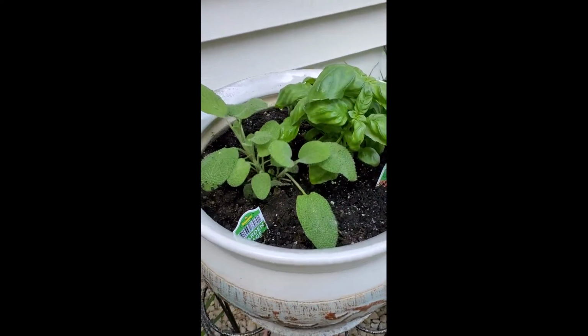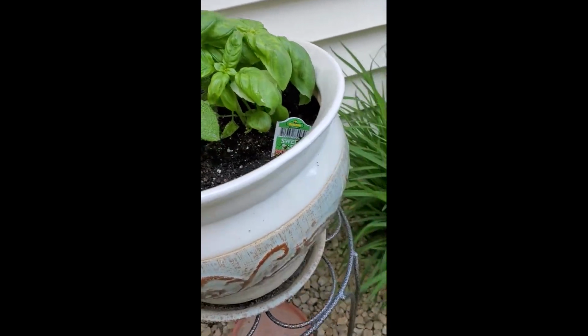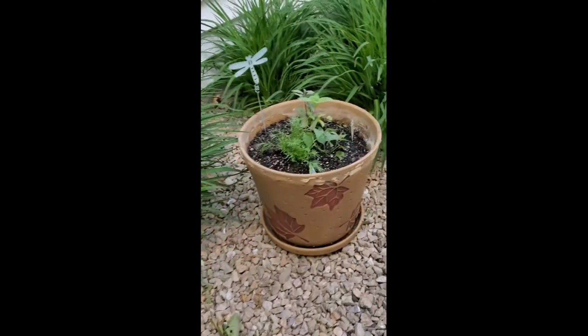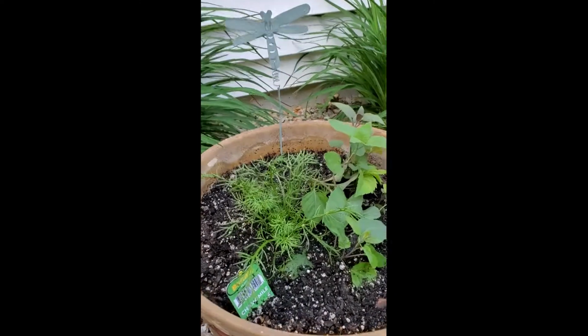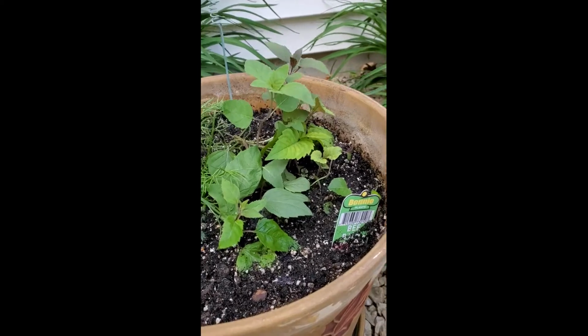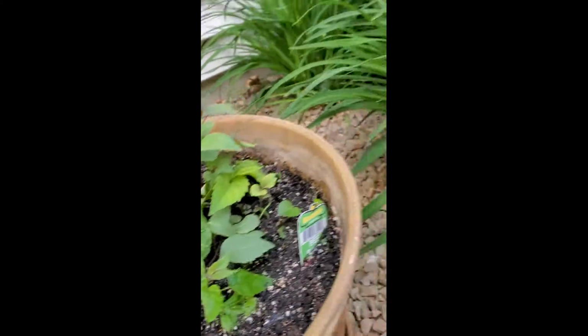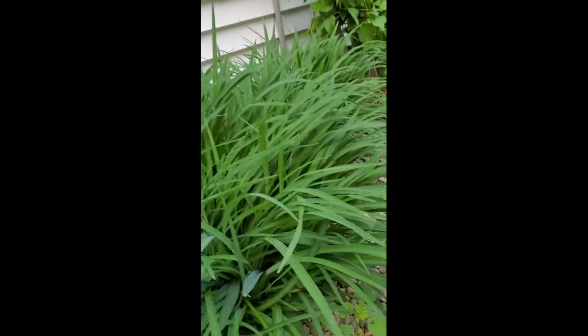And then over here I have sage and basil. I love caprese salad with the basil, tomatoes, and mozzarella, so can't wait for that. And then over here I have some chamomile and lemon or bee balm, so I can't wait to see how these progress, as I have never planted them in a pot before. I've always planted them in the soil.